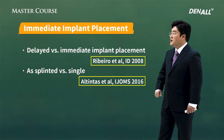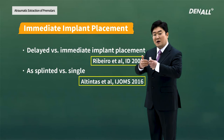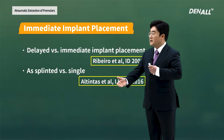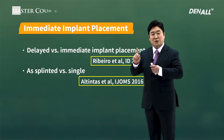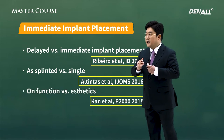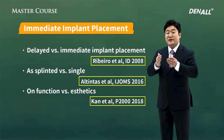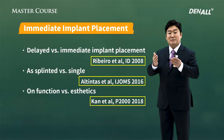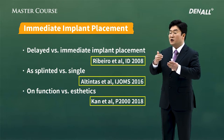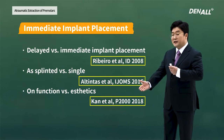Immediate implant placement, let's look at this. Splinted versus single. In the past, people thought you were sure to succeed when it was splinted implant, but now? In single implants, the success and survival rates are high as well. In the past, we only talked about function, but now we also talk about aesthetics in regards to immediate implant placement. It needs to have at least a similar result as delayed placement. Research has progressed.